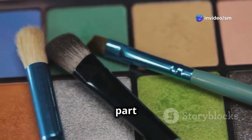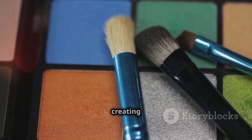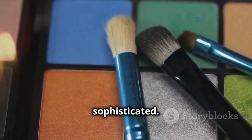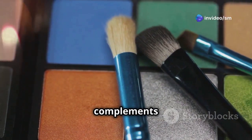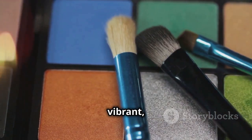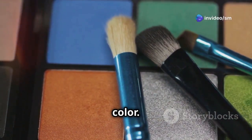Now for the fun part, pastel eyeshadow. Pastel shades are perfect for creating a soft, dreamy look that's both playful and sophisticated. Choose a light color that complements your skin tone and outfit. Lavender is pretty and romantic, perfect for a whimsical look. Peach is fresh and vibrant, adding a touch of warmth to your eyes. Mint green is fun and refreshing, giving a unique pop of color.